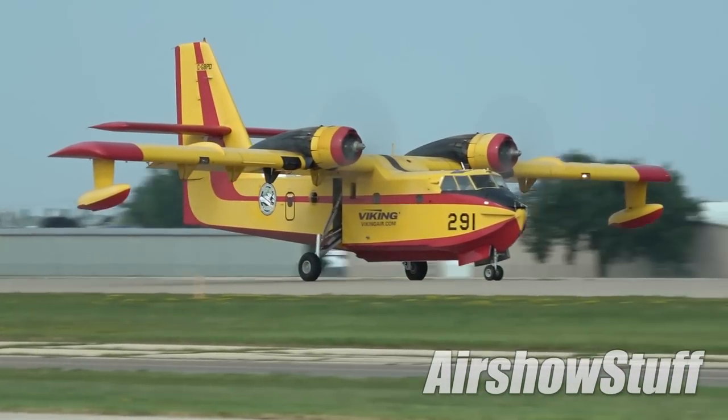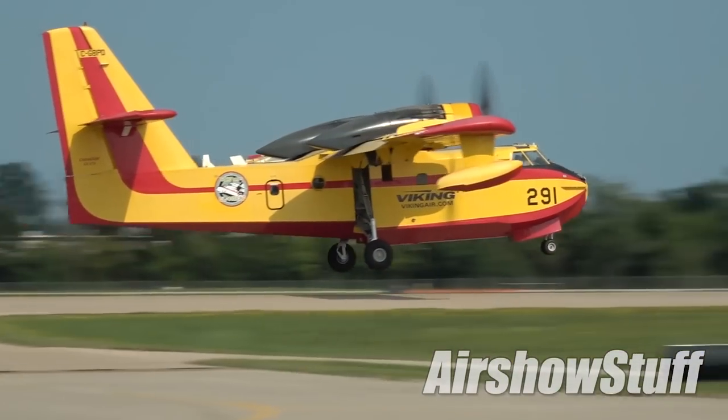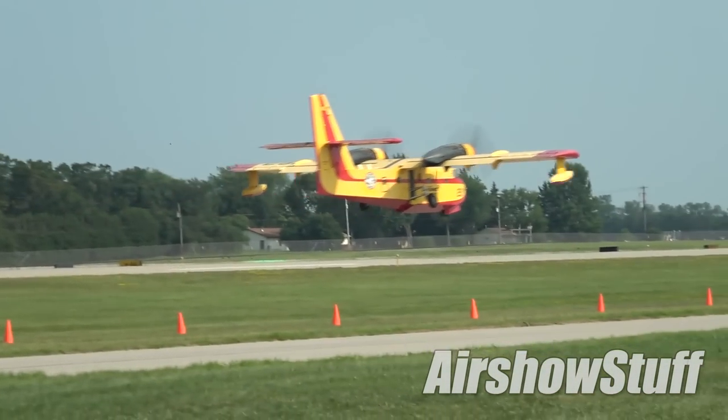One act unique to AirVenture to another now with this aerial firefighting demonstration. Of course, something that's very much in the forefront of our minds at the moment, given certain world events over the past few months.